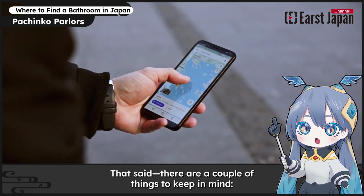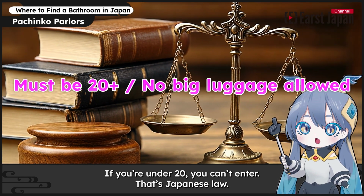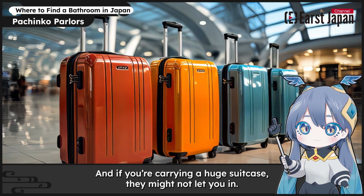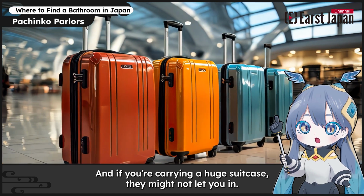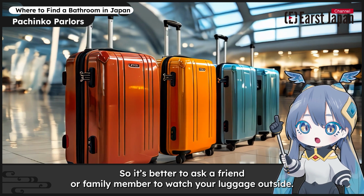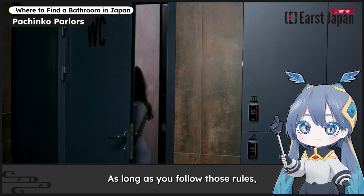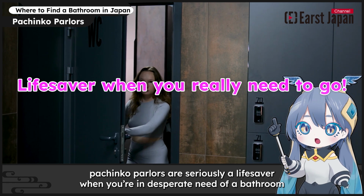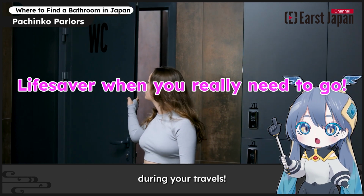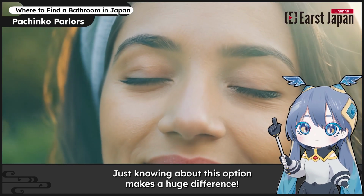That said, there are a couple of things to keep in mind. If you're under 20, you can't enter. That's Japanese law. And if you're carrying a huge suitcase, they might not let you in. So it's better to ask a friend or family member to watch your luggage outside. As long as you follow those rules, Pachinko parlors are seriously a lifesaver when you're in desperate need of a bathroom during your travels. Just knowing about this option makes a huge difference.